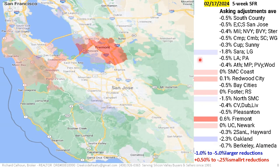So the huge advantage of this metric is it shows you what the market's doing right now at the time the offers are accepted. Whereas if you look at the overbid, which we will do, that requires the sale price, which requires escrow to close. So that's lagging behind by 5-6 weeks. So this is sort of a leading indicator on where the market's going. And clearly you're either in a balanced marketplace or favoring the seller.